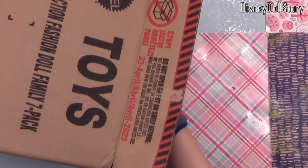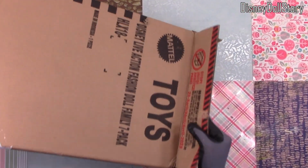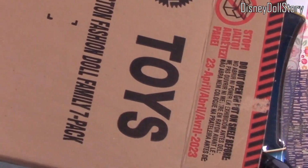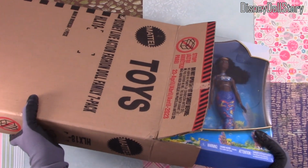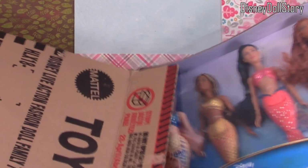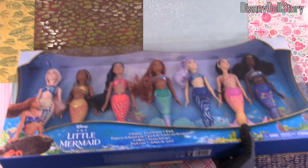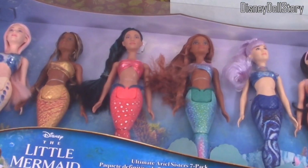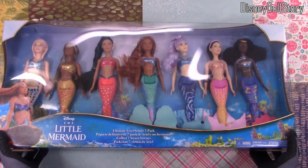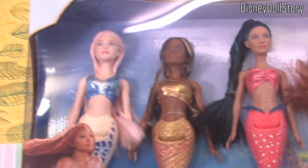I ordered this a while back, but I wanted to wait until I know what I'm unboxing. I didn't want to open up this box and go, oh, who are these mermaids? I have no idea. What do they do? What are their names? So it turns out it wouldn't have made a huge difference because these mermaids don't say much in the movie. I think all of the sisters have like 3 speaking lines all together in the entire movie. We don't get a lot of information about them.